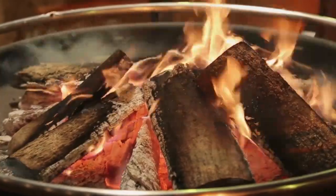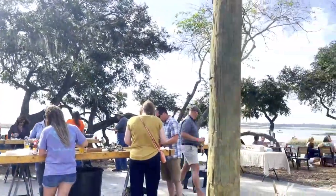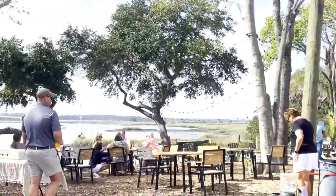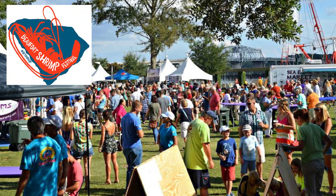You cannot beat standing around a fire on a chilly afternoon, shucking oysters, mingling with old friends and new friends while listening to a local musician playing some tunes. Now that's my idea of a fun time. Other times of the year, during shrimp or crab season, you'll see outdoor festivals centered around the seafood of the season.